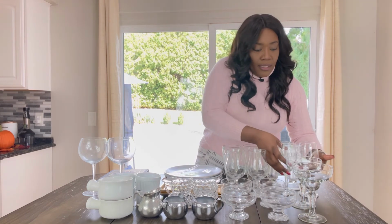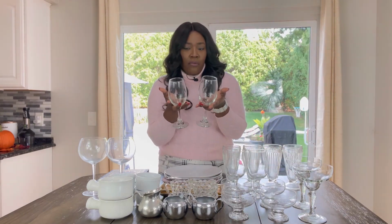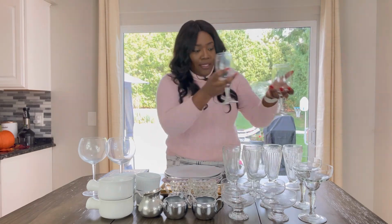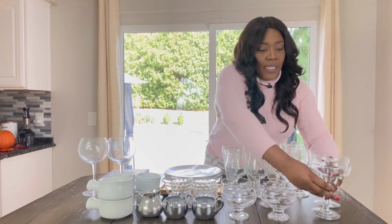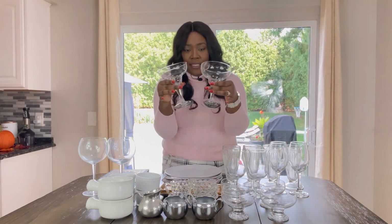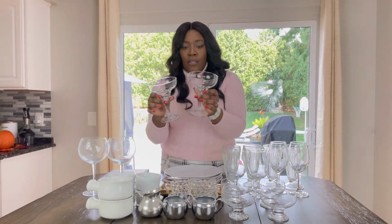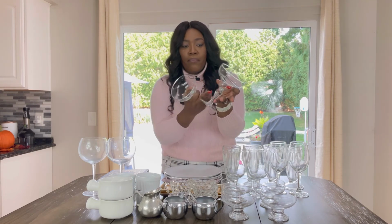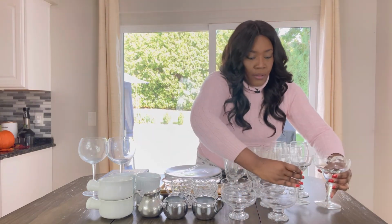And these wine glasses, I believe these are for red wine. So yes, these are nice. Next up, we do have these. You can put frozen drinks in it as well. You can serve sorbets in these. I love these. The bottom part is quite thick and it just looks luxurious.